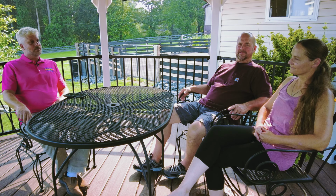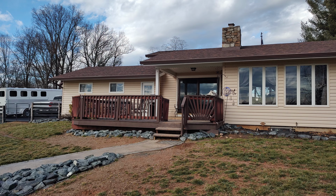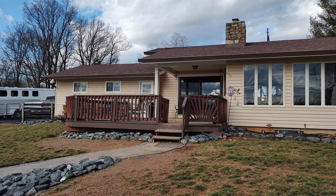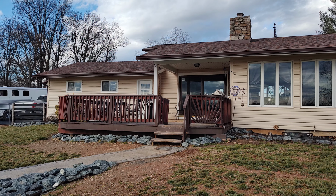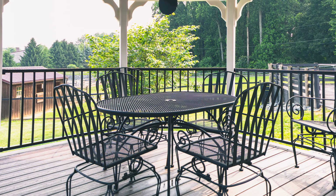So what was the problem with the space before we came out? The deck that was originally here was really old. It was about the same size as the deck you built, but the gazebo part wasn't here, so that was an add-on. And it's become one of our favorite places to hang out. That's awesome. It looks beautiful.